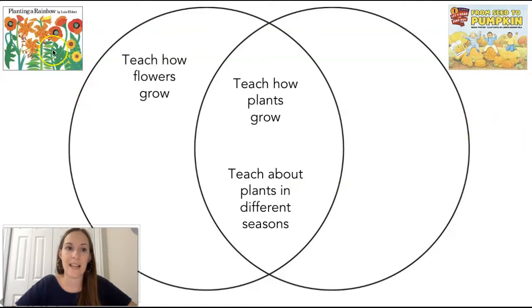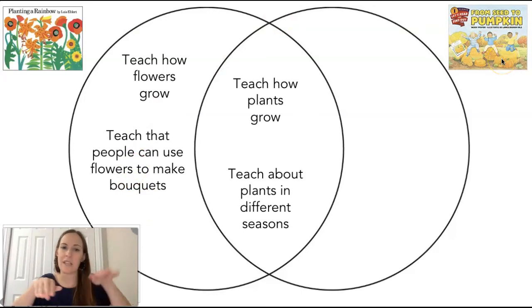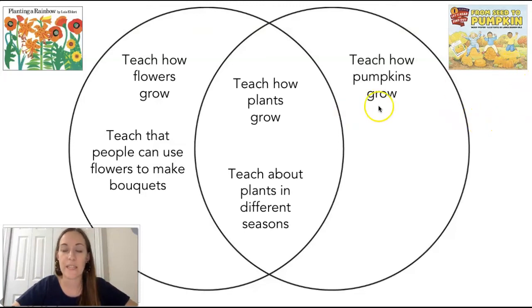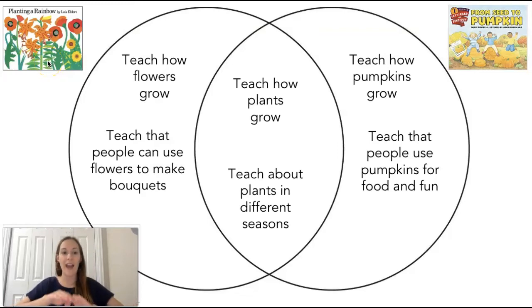But in Planting a Rainbow, you only learn about how flowers grow. And you learn that people can use flowers to make bouquets. From Seed to Pumpkin did not teach us about flowers or how they can be bouquets. We learned about flowers a little bit because they grow on the pumpkin plant, but we didn't really learn how a flower grows like we did in Planting a Rainbow. Okay, in From Seed to Pumpkin, it taught us how pumpkins grow and that people use pumpkins for food and for fun. Did Planting a Rainbow teach us about pumpkins? No, so that is different.